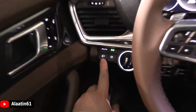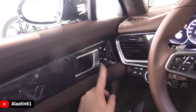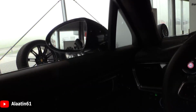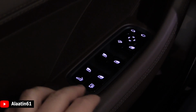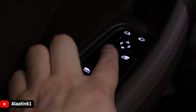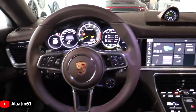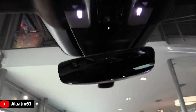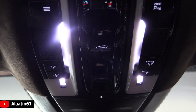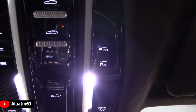And you have the light settings. These are buttons now. Looks perfect. Memory seats, blind spot assist. Here you have the trunk and the fuel cap, folding mirrors, heated as standard. Looks fantastic and it feels nice. Here you have the LED lights and the panoramic sunroof control. That's for the sunshade. Parking sensors on or off. This for the garage door home link.